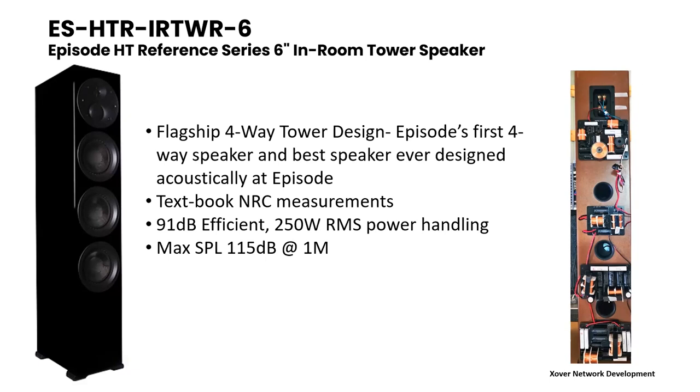But that's how complex the crossover network is for this four-way tower speaker. Going back to Floyd Toole and his recommendations on a measurement-based approach for designing loudspeakers, this would measure textbook perfect versus what Floyd Toole said would make a great loudspeaker. These are 91 dB efficient. They handle 250 watts RMS. These are no BS specs and have the ability to achieve a max SPL of 115 dB at 1 meter.